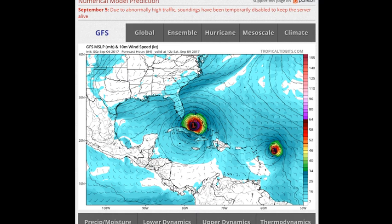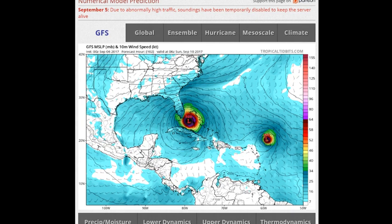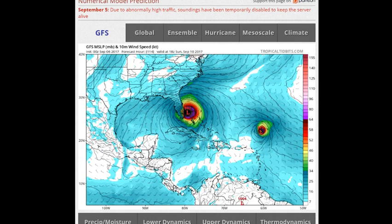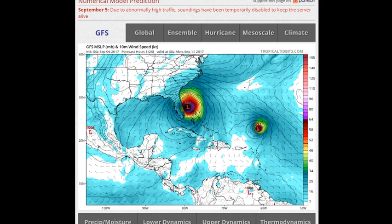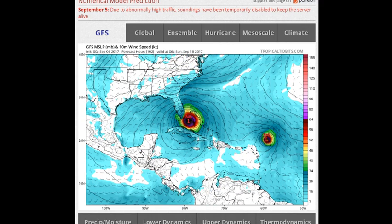And then it continues on a west-northwest course just till about it's in the westernmost Bahamas. And from here on today's run, and now we are at Saturday night, which at this point there would, of course, be hurricane warnings up for Florida. The GFS turns it sharply northward here, and this is the big question. All the models have this sharp turn.